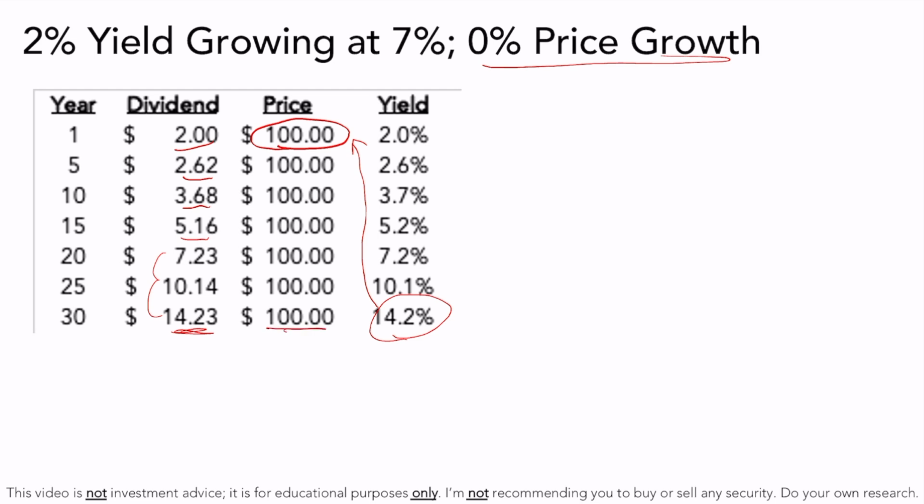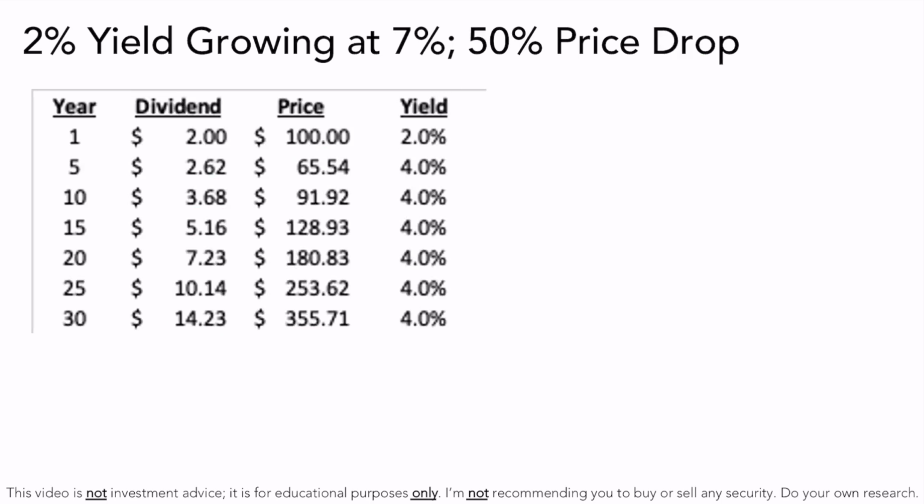However, this is probably not very likely. If other investors were to see a 14.2% dividend yield, they would probably flock to buy the shares, particularly if they were in a quality company. So let's say that the price drops by 50% relative to the dividend, and the yield goes from 2% up to 4%. So in this case, the year 1 dividend was still $2. We still see the same 7% dividend growth over time. However, the price is different. So the 5-year price after the 50% drop is only $65.54. So you've actually lost money after 5 years.